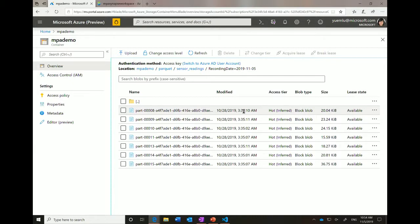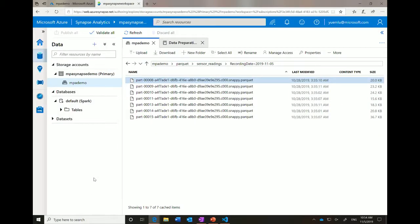So who attended Satya's keynote yesterday? OK. Then I have a broad audience that all knows about Synapse. Great. So I'll switch to it. Synapse, if you haven't heard about it, is a new analytics workspace that is built for data scientists and engineers to work on their data sets. You can see that right here, I have already loaded my storage account, the same storage account. You see the list of the Parquet files.